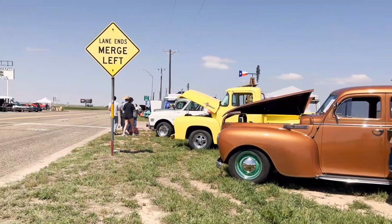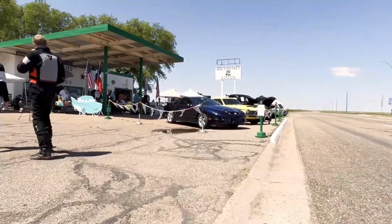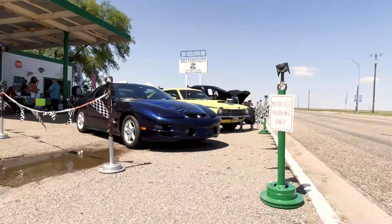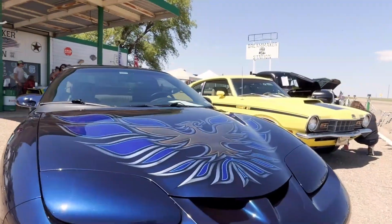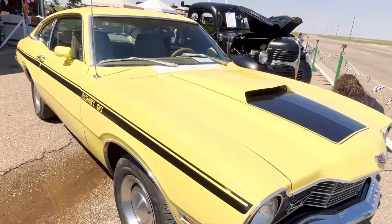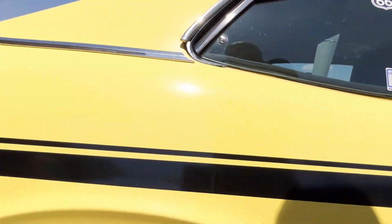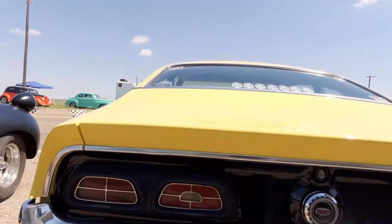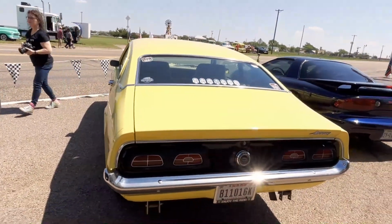And no, that's not a Stanley Marsh sign. Pontiac. And Doug's Comet. Doug is one of the cruisers on the Texas Old Route 66 Association Motor Tour, and he'll be in that Comet again this year, cruising.